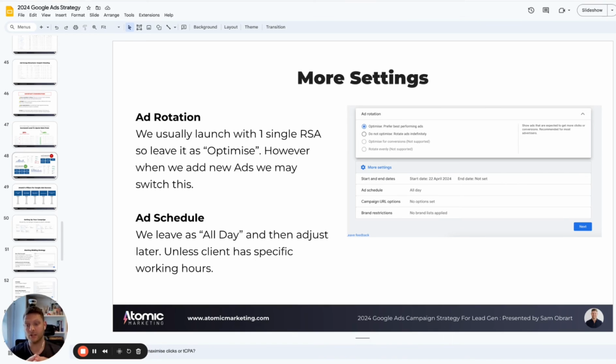And then ad schedule, we leave it as all day and then adjust later unless the client has specific working hours where it makes sense to turn the ads off if they're not going to be able to answer calls. If it's a primarily call-based campaign, then in that case, we'll build more of an in-depth schedule for them.